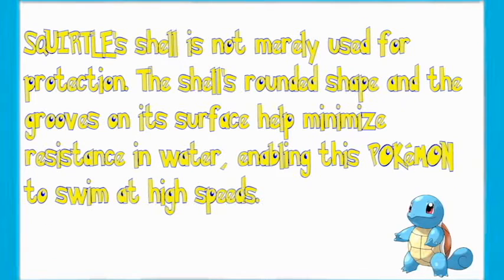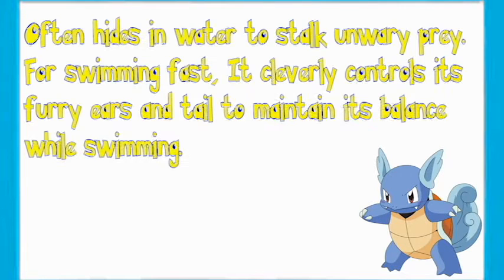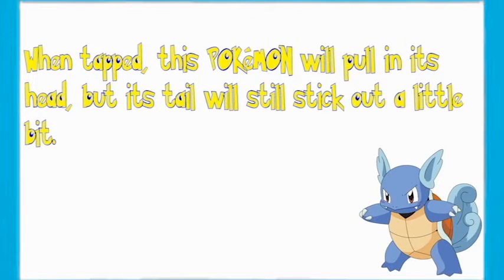Squirtle's shell is not merely used for protection. The shell's rounded shape and the grooves on its surface help minimize resistance to water, enabling this Pokemon to swim at high speeds. Once it becomes a Wartortle, the Pokedex states, often hides in water to stalk unwary prey. For fast swimming, it cleverly controls its furry ears and tail to maintain its balance while swimming. When tapped, this Pokemon will pull in its head, but its tail will stick out a little bit.